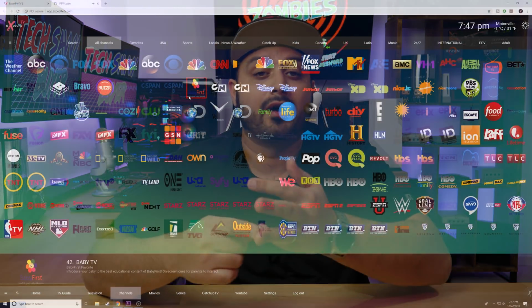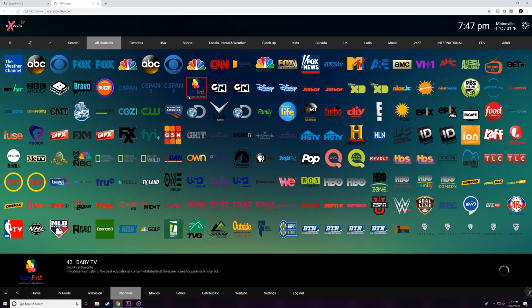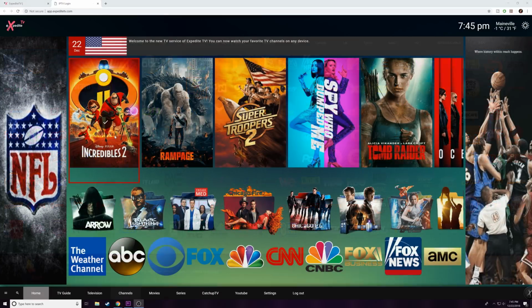Now, Expedite TV offers about 500 different channels. It's got live TV, it's got local weather channels and news channels to your area as well, available for you. And of course, it has a bunch of different TV series. Now, all this is for just 15 bucks a month, guys. I cannot stress how much more affordable you could really go when you're looking for a service like this that's giving you all the different types of channels that you want.